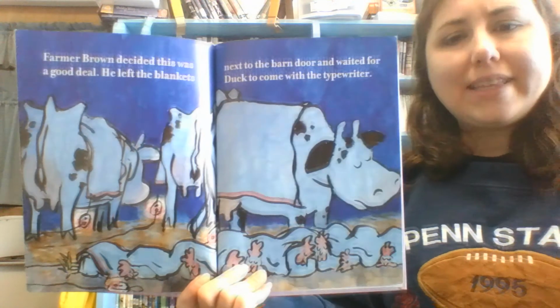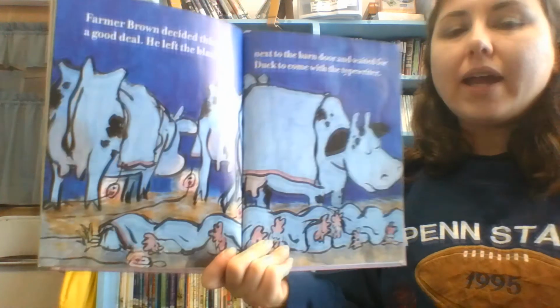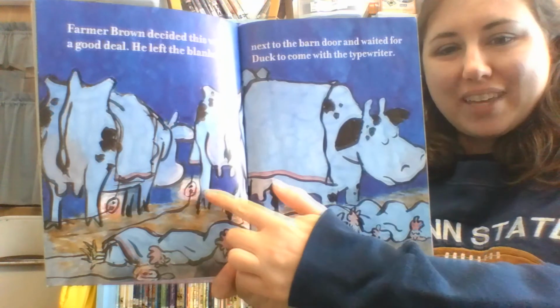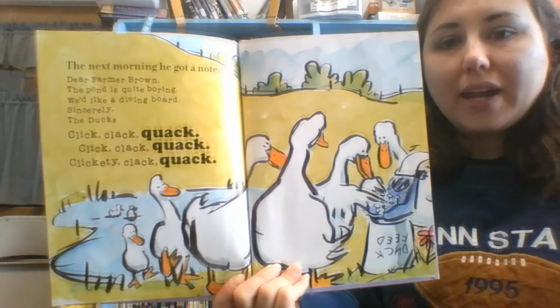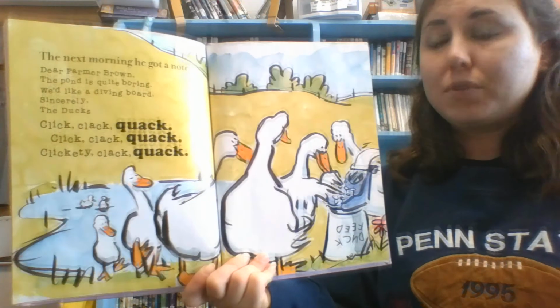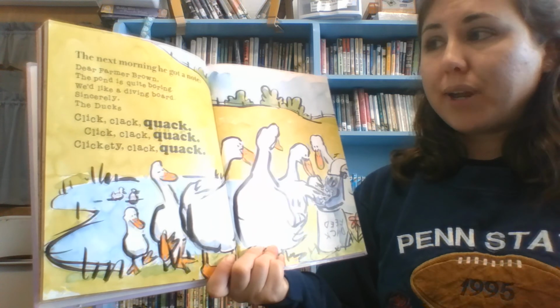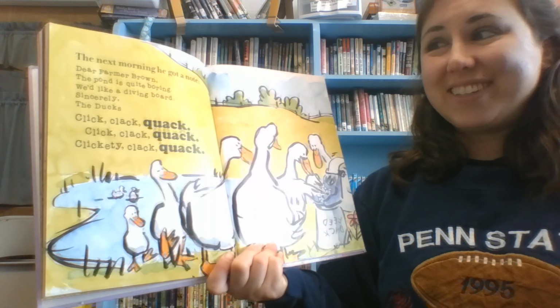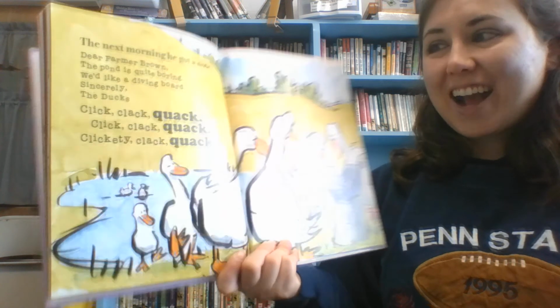Farmer Brown decided this was a good deal. He left the blankets next to the barn door and he waited for Duck to bring him the typewriter. Their blankets are plugged in. Now they're all nice and warm. But the next morning, Farmer Brown got a new note. "Dear Farmer Brown, the pond is quite boring. We would like a diving board. Sincerely, the ducks." And they say, "Click, clack, quack."